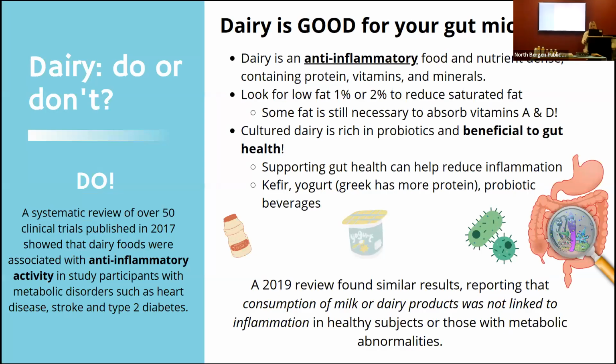Another top question that I get is, is dairy good for me? Yes, it is. It can have saturated fat in it because it is from an animal product. However, when we're choosing lower fat, not a problem. Also, it has anti-inflammatory properties because when it's cultured, it has probiotics, which is beneficial to our gut health. So again, we're looking for lower fat products to reduce the saturated fat. Some fat is still necessary to absorb vitamins A and D.